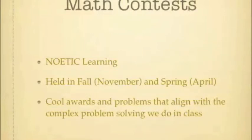One of the events in which our students will participate in order to apply and sharpen their problem-solving skills is the Noetic Learning Competition. This is an event held in the fall and spring semesters, November in the fall, April in the spring, in which the students will have a limited amount of time to solve a given number of problems. Those results will then be scored and calculated and compared against the results of students nationwide, and there will be awards that will be given to the class, including medals for the class winners and those who rank high enough to be compared with the best scores nationwide.